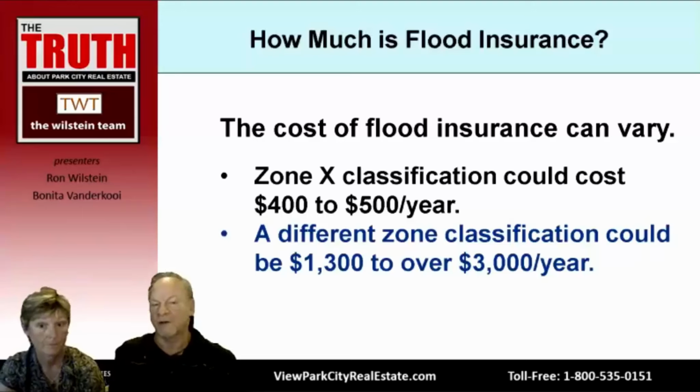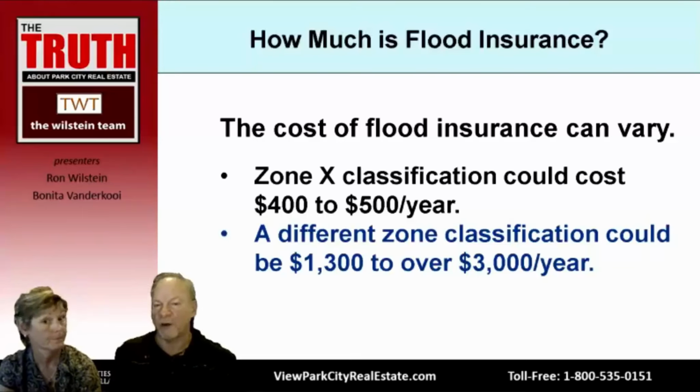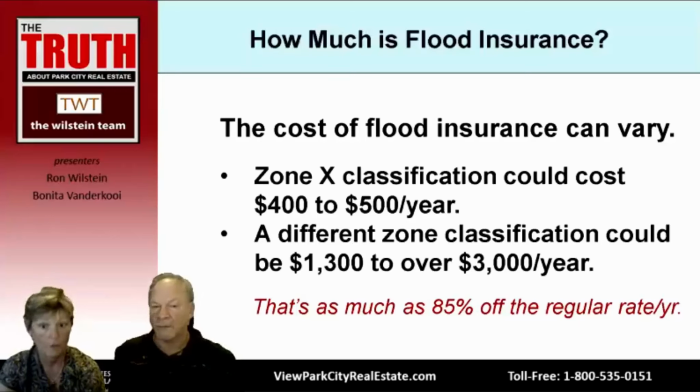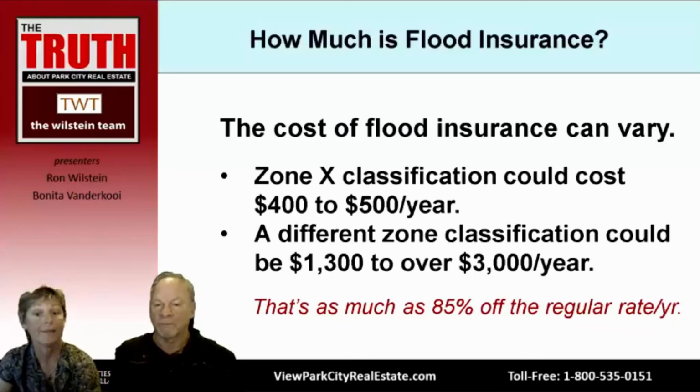Okay, so what you're saying is if you secure it prior to officially being classified, that may save you as much as maybe 85% off the regular rate that you might have later. Absolutely. And that's every year. Correct. And that is grandfathered in. So long as that policy stays in force and there is no gap in coverage, that flood insurance will follow that property indefinitely at that lower classification. Okay, that's huge.